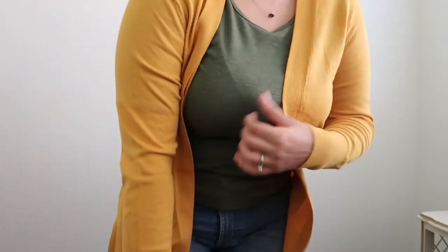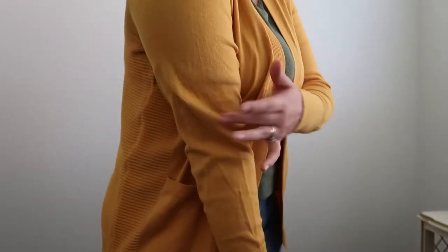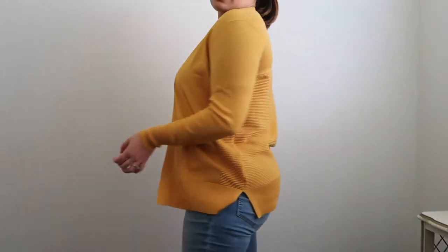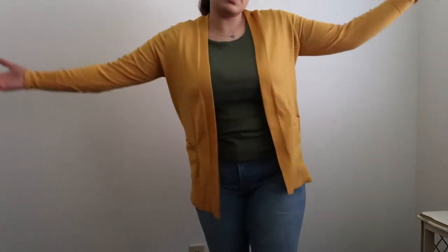I mentioned in the Walmart haul that the sleeves were a little snug, but this is basically what it looks like. I don't think I would wear these two colors together, but I'm really not against it. You know, I've noticed that autumn is very muted, very browns and beige and gray.